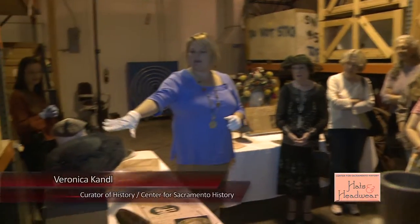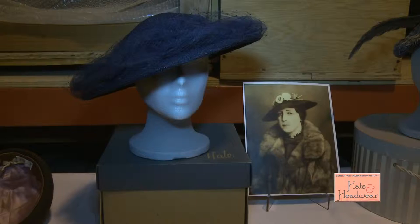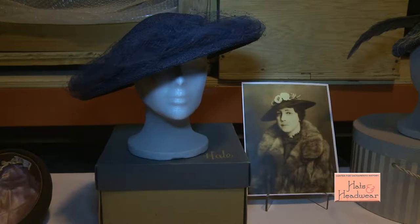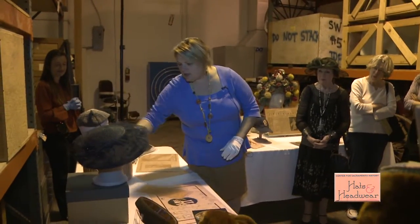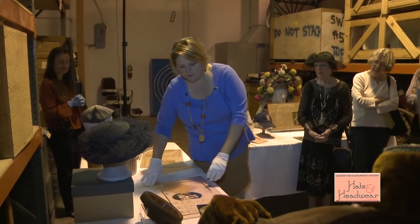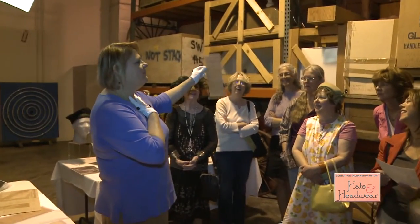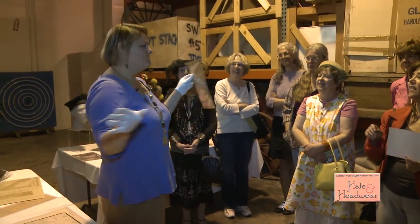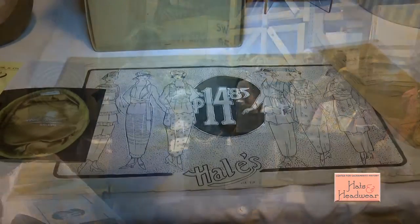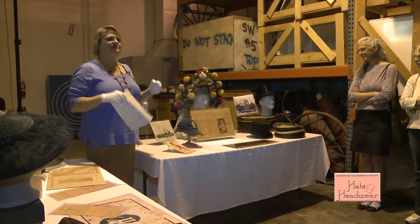And we have here a nice hat from 1935 that was owned by Edwina Fund, one of my favorite names. And here's Edwina in another hat from 1935. How do we know that Edwina bought this at Hale's? Because we have the receipt from Hale Department Store. So anyone want to guess how much did Edwina pay for her hat at Hale's? $15.